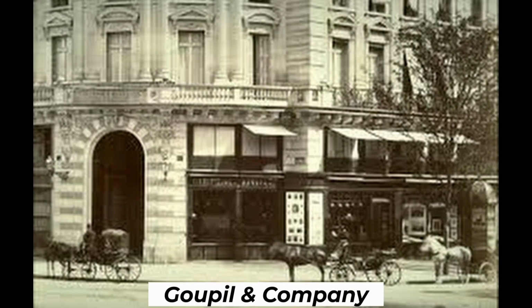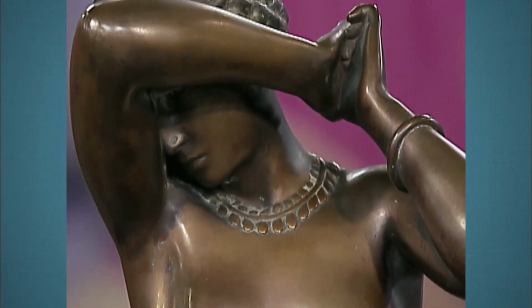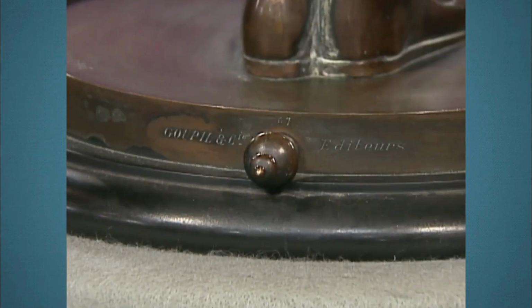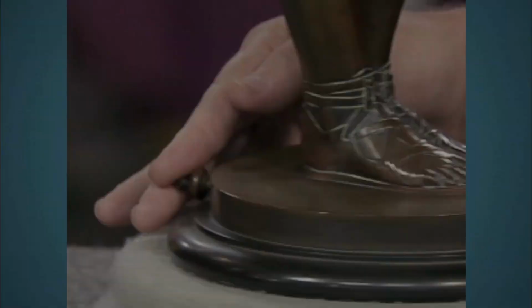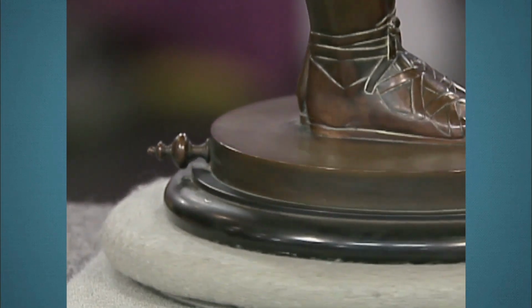Additionally, it's marked by Goupil and Company, a famous Parisian gallery with branches worldwide, known for publishing prints and making editions of bronzes. This gallery's connection further enhances the statue's historical significance. The statue features a lovely patina and high-quality casting, which the appraiser highlighted as particularly desirable attributes. The piece originally came with a pedestal and a turntable, allowing it to be viewed from all angles. The knob on the statue was used to rotate it, revealing its intricate details from every side.